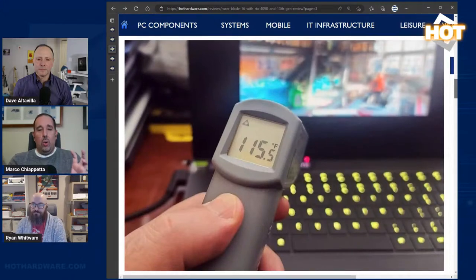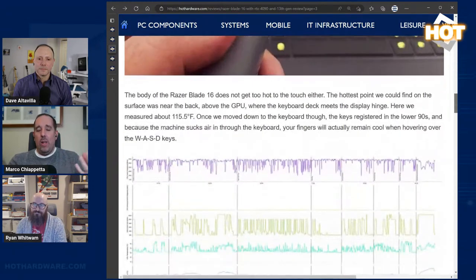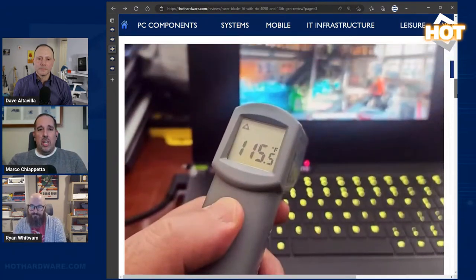But what's really cool is this machine pulls air in through the keyboard. So even if you're gaming for an hour, like I ran the 3DMark stress test for 25 iterations, so the machine was really heated up, if you put your hand over the WASD keys, it's pulling air through, so it keeps your hand cool. It cools your hand, doesn't warm it. It feels good to actually game on the machine. So lots of smart innovations and setup.